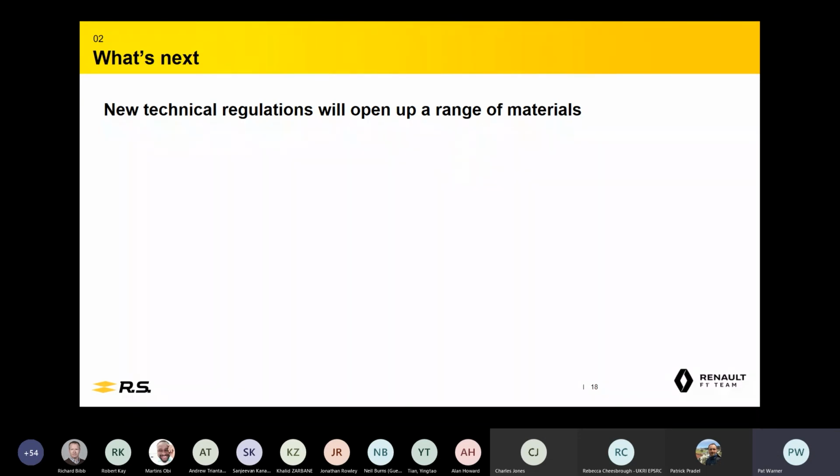Formula One operates an allowable materials list. It's an allowable materials list because that's much shorter than the banned materials list. These are all available in our technical regulations if you want to download them from the FIA website. If you're really struggling to sleep one night, then it's an interesting read. Otherwise, I'd leave it well alone.